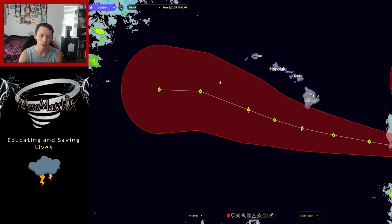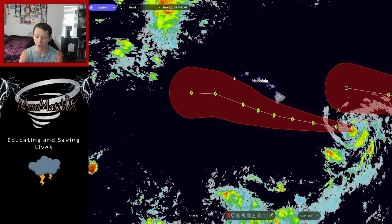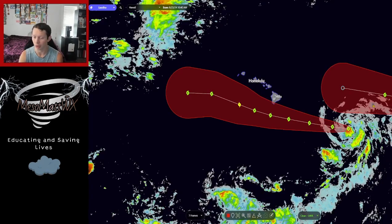But then this will start to work its way west and weaken tremendously because the water temperatures are not supportive over here for tropical systems. You're going from 80-degree water temperatures to 70s and then to 60s. So that's a good thing as far as potential strengthening down the road for this, which is not going to happen.